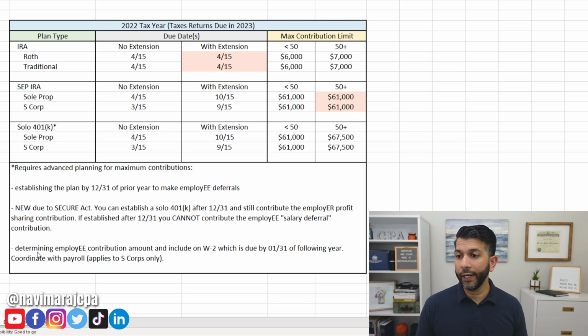And the last bullet point here: determine employee contribution amount and include it on the W-2, which is due by January 31st of the following year. You need to coordinate this with payroll. What I'm trying to say is, you can make your contributions up until your tax return deadline, but really with an S corporation that's doing this solo 401k tax strategy, if you want to call it that, you need to coordinate this with payroll, and your W-2 is due on January 31st.